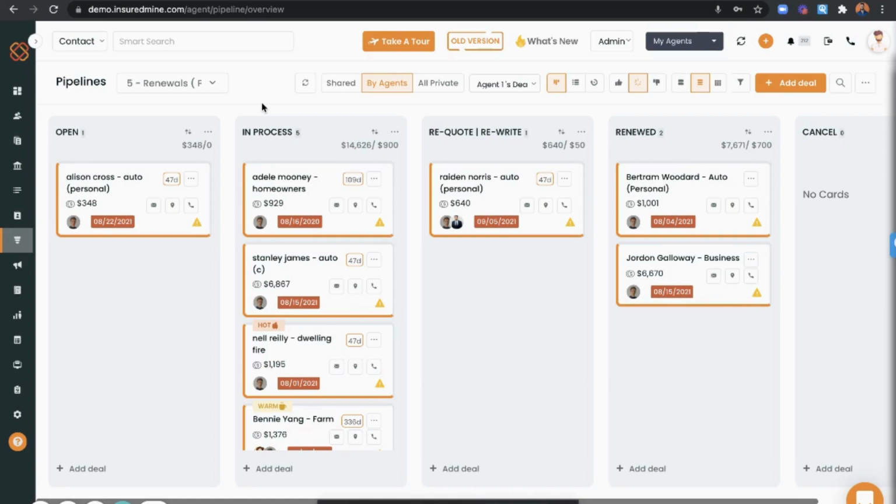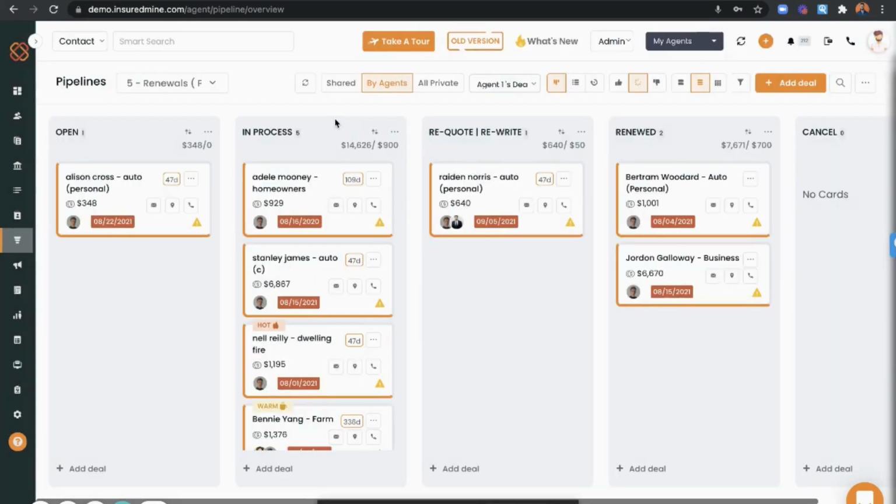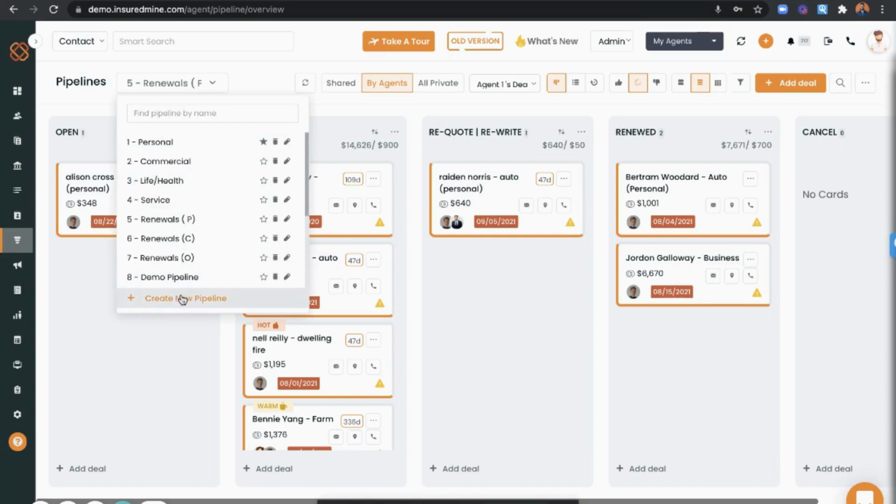Whether it's a lead on your website, a quoting tool, or you're zapping something in from a Facebook or an Instagram lead, the idea is to pull that in, be able to see that opportunity for new business and have it in the right stage. I can always key this in, whether it's a personal or commercial deal, a life and health deal, and at that point, it's now dropped into the pipeline. At that point, I want to be moving these deals through the funnel so I can see exactly where they're at. All these pipelines are completely customizable, super easy to create, and all the stages within each pipeline are customizable as well.